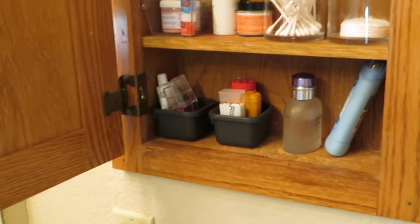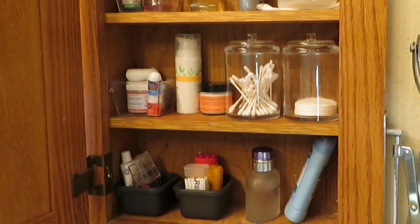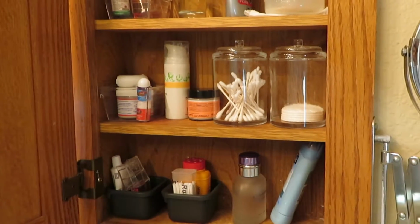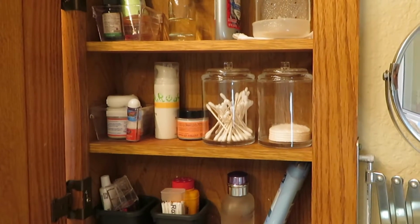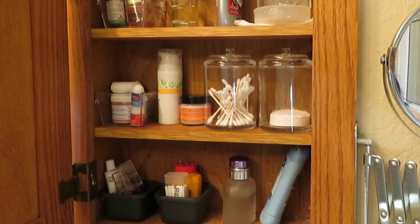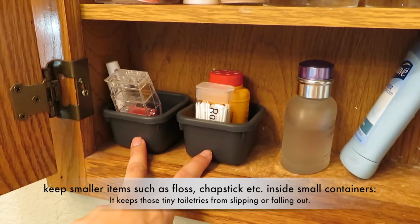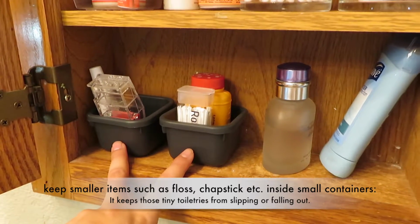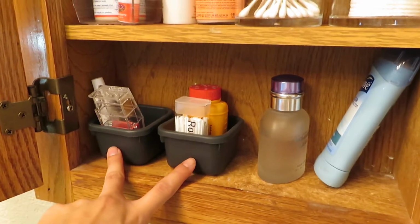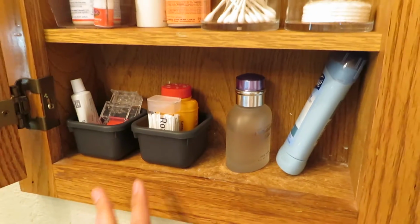So that's how we have the medicine cabinet set up with the things that we use on a daily basis. So it's very accessible, and it's just easy to get to rather than having these things stored underneath the sink. And these 2 little containers came in a set that I got from Walmart, and they're actually for the desk, but I like to use them in here because they're small enough to fit inside of the medicine cabinets.